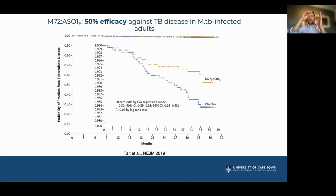What we're looking at is when the curve drops, we are seeing people who have active TB, and you can see that in the placebo group in blue, that line drops lower than it does in the M72 group, clearly showing evidence for protection. Very exciting. Not yet sufficient. The sample size in the study was not large enough to allow licensure of the vaccine. But what it does allow us to do is to understand what is protecting.